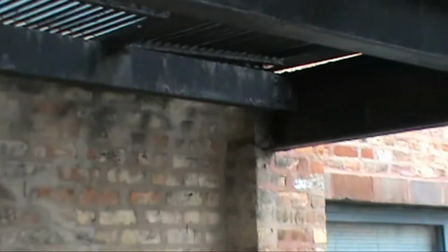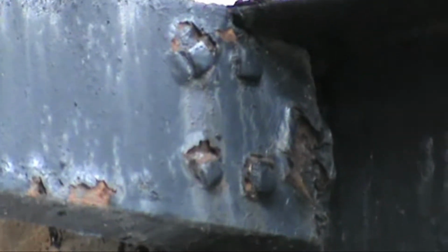Water's getting inside. A lot of cement. So I found that the cement is about 25%. But look at that corner right there. That's all shot and exploded on the other side. Look at all the rust coming down in there. Let me get you a nice shot. It's probably going to be one floor down that we found some serious issues.